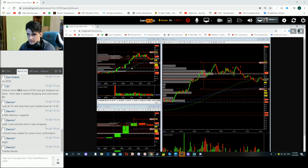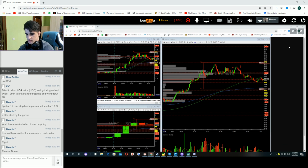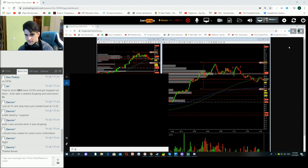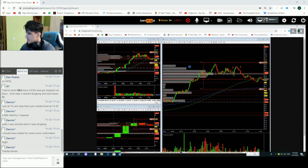You took this one to the long side. This is a 3-bar setup. Not exactly a 3-bar setup. Let me get the Epic Pen. Again, I'm doing something stupid. So let me show you the 3-bar setup. This is similar to a 3-bar setup, but unfortunately it's doing a 4th bar.